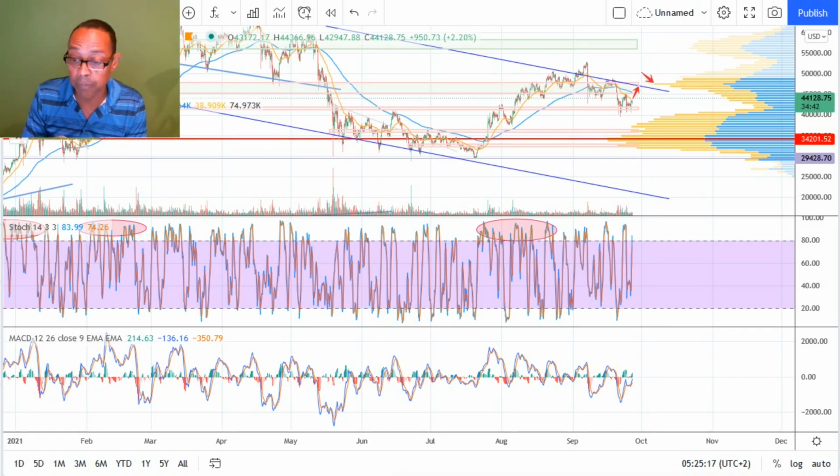After that point, there are two possibilities. Possibility number one is shooting up to the 57. Let's make that one in green. Here we go. We could bounce from this, depending on where the stochastic is, and test this support resistance zone up here and head towards the node at 57K. Or the second choice will be rejection at the top of the channel at around 47,000, where we move back down and we could be headed towards the point of control, which is somewhere around 33,000.